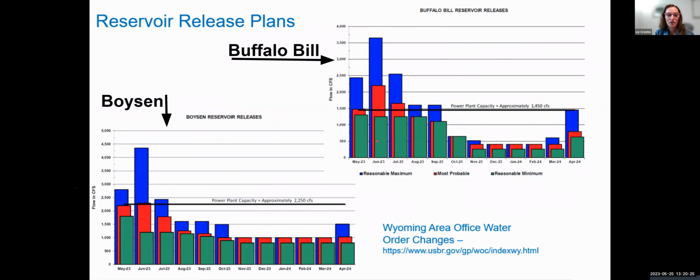Next slide shows our reservoir release plans. At the beginning of each month, we do a 12-month outlook for what we're going to be releasing from the reservoir. And we look at 3 plans. The green shows the drier conditions. Red shows the expected conditions, and blue shows a wetter trend. Starting off with Buffalo Bill, these are our monthly reservoir releases on a monthly time step.